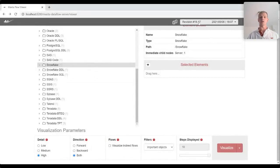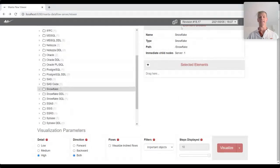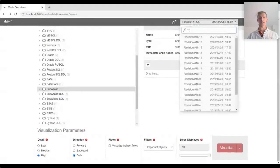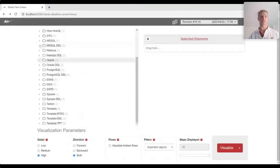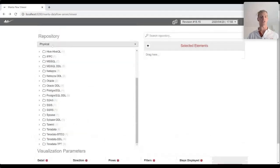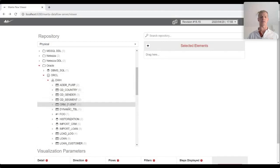All right. So we're looking at Manta, and currently I'm looking at a quite recent snapshot of the repository that already has the Snowflake. But as we're talking about the migration, let's take a look at the case where there was no Snowflake, right? So this is pre-migration. And that's exactly the situation that you run into. You have your environment, you can see lots of systems over here, and you're trying to migrate that one.